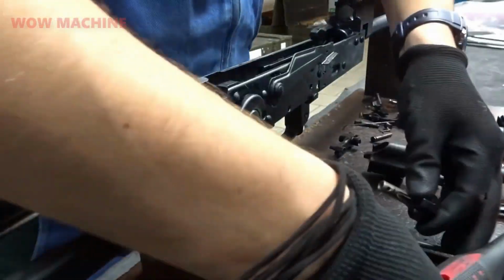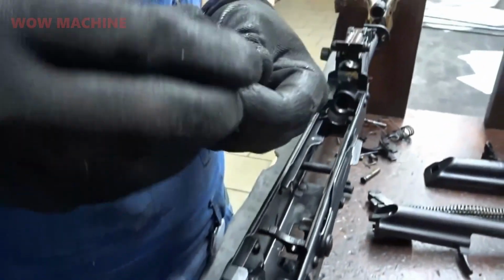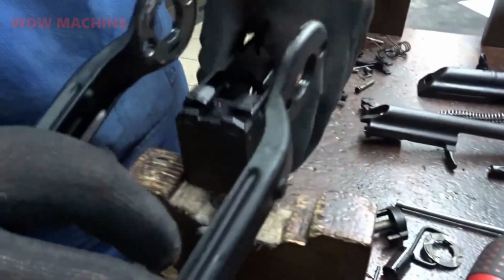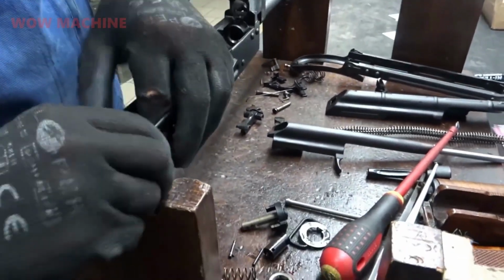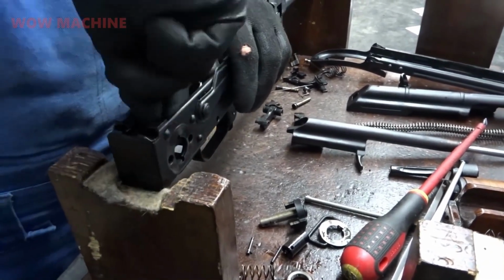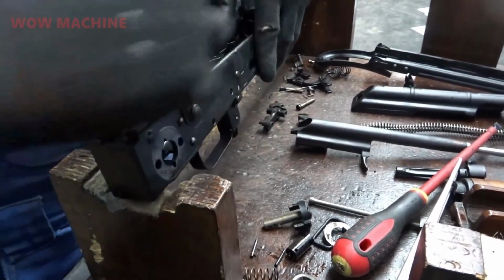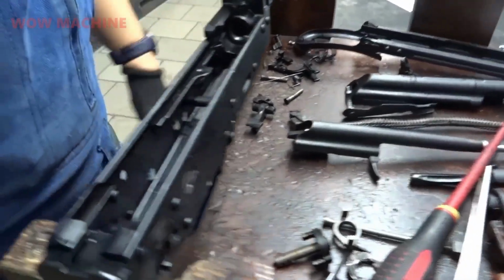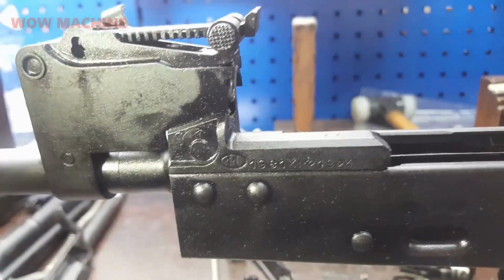The AK-47 is a selective fire, gas-operated assault rifle that was designed in the Soviet Union by Mikhail Kalashnikov. It is one of the most widely used firearms in the world, known for its reliability, durability, and ease of use.